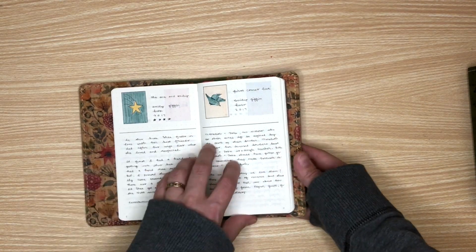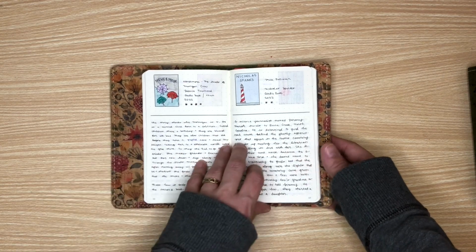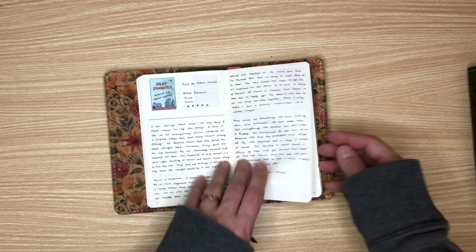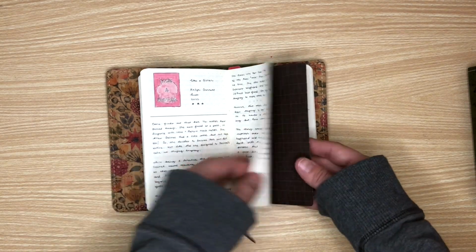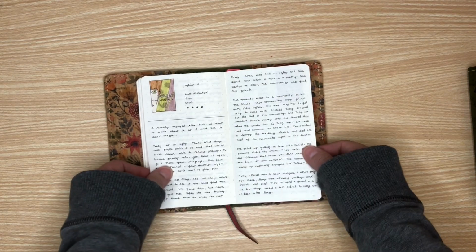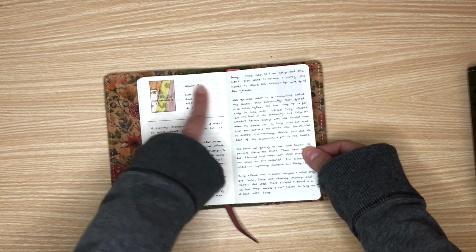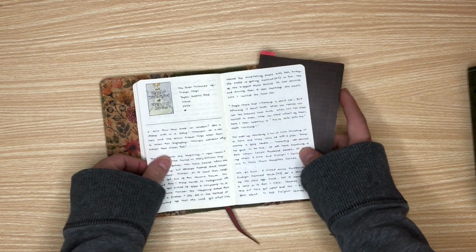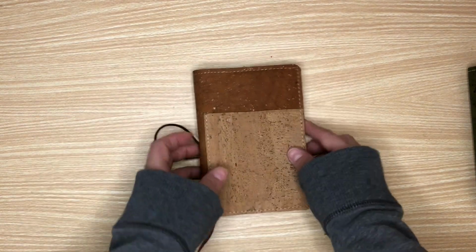This is kind of how the spread looks. I don't share this very often. I don't know why I don't share this often, but it is something that I utilize and I work through, and I'm trying to finish up my 2022 books so that way I can jump into the 2023 books I've read. But this is my reading journal.